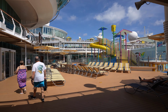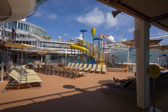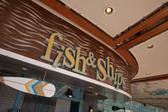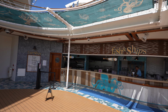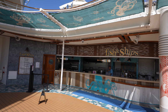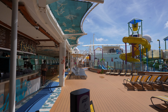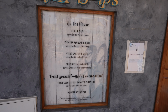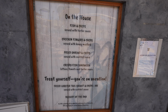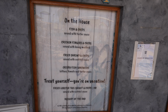If you're looking for a lunch spot, well, Deck 11 has that too. Located towards the back of Deck 11 is Fish and Ships. It's like a play on words, fish and chips, but fish and ships. This is a combination of complimentary and a specialty restaurant. Now, they do have a lot of the stuff here that is complimentary, like I said, but they do have a couple other options that will cost extra.